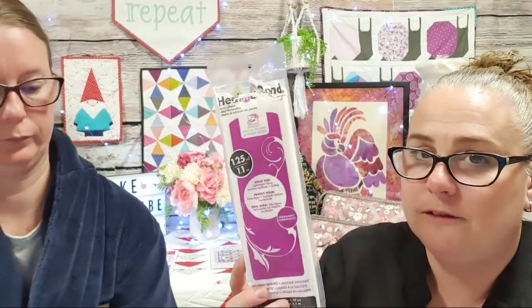Now this is the medium weight fusible Heat and Bond fusible web. It goes by a few different names. Heat and Bond is the brand. Fusible web is the product. Basically this one doesn't need any steam. It is machine washable. It's my favorite brand. I must admit, this is the one that I use all the time. I never have any problems with it. I've had Vlieseline, Vlisofix and stuff like that, and I just can't get the stuff to stick half the time.